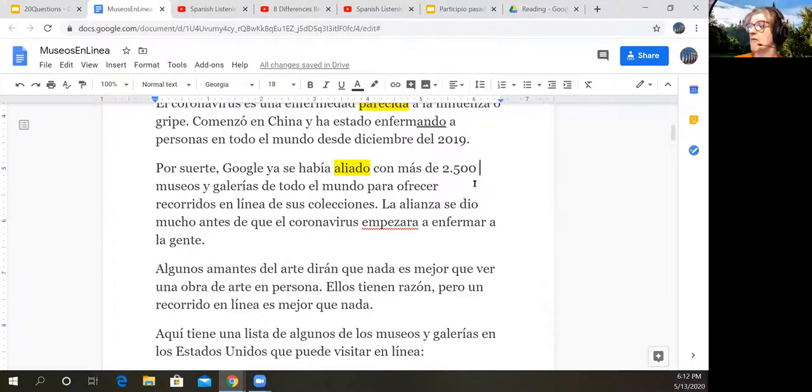2,500. El número de museos es 2,500. ¿Cómo se dice 2,500? 2,500, fantástico. 500 es el número más difícil. Es el número que no sigue la regla. Does not follow that rule, right? 500, no es 500, 500. 2,500, okay.